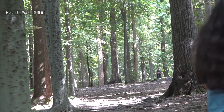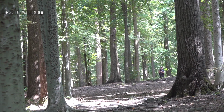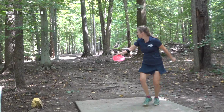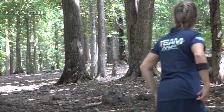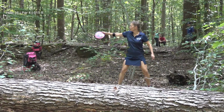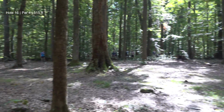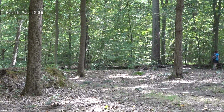I kind of want to be straight as far as I can, but if I can get really far right, there's like a 16-foot wide gap to throw to the pin too. But for a backhand, I'm not sure how a backhand would get all the way over there. Elaine gets a kick over this dead tree, which is a little bit tricky, but she might have a lane up that right side. There she goes, that I was kind of talking about. It gives you an open shot.